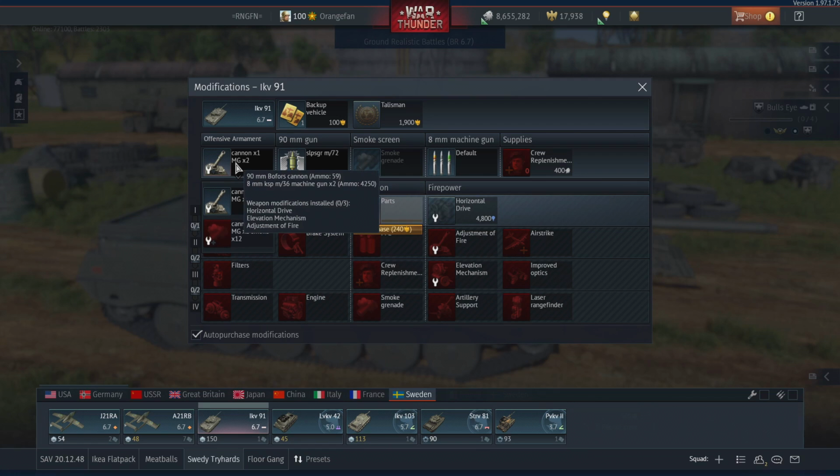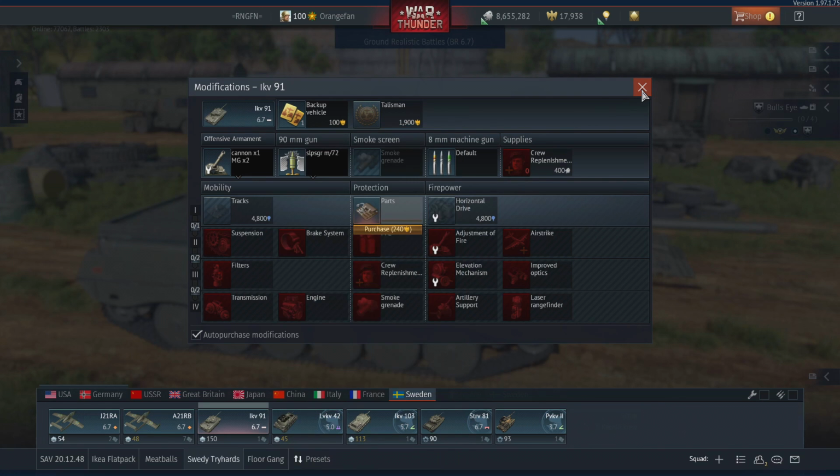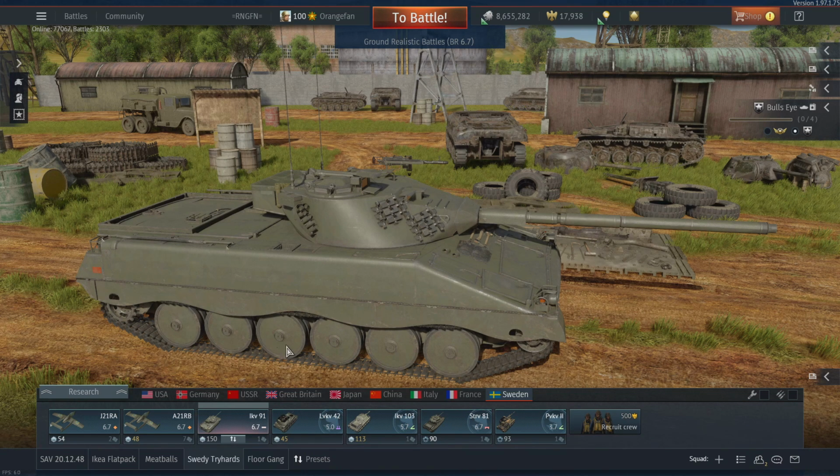It's got a coax machine gun and a machine gun on the roof. And total ammunition is 59 rounds, which we're going to bring roughly less than half of that.